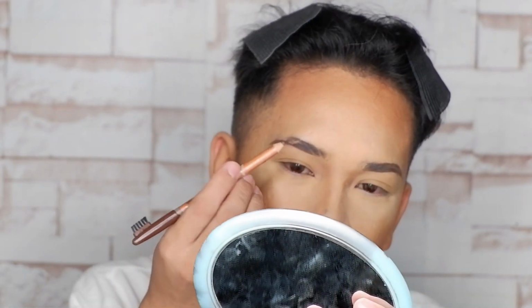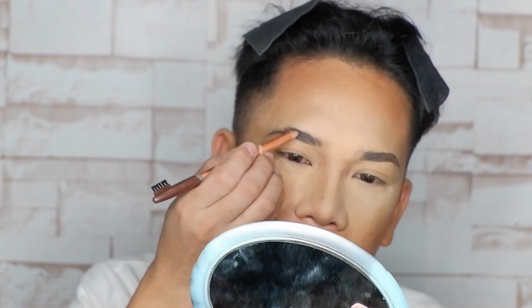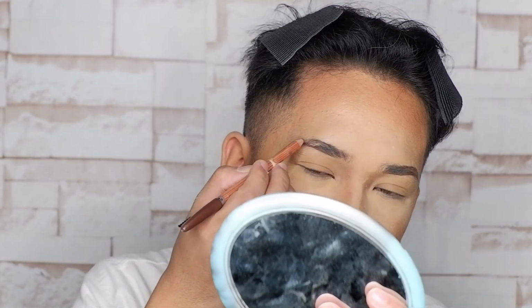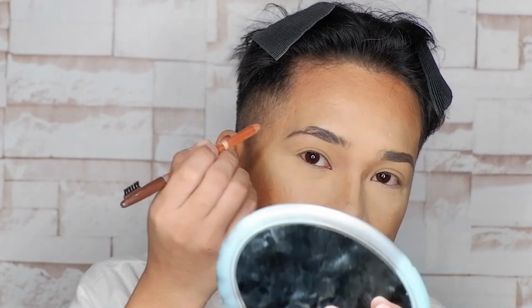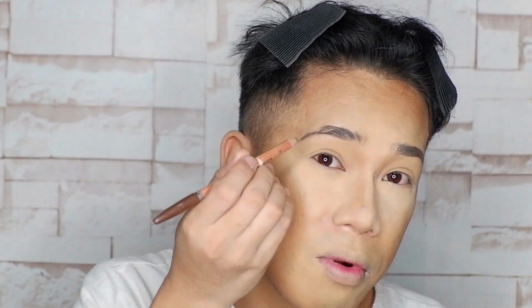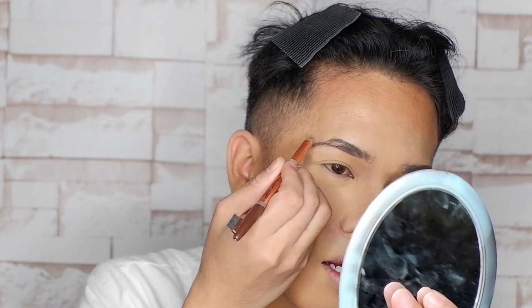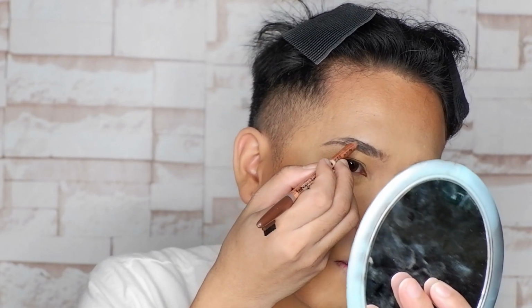Ito talaga yung pinakamahirap na part pag nagme-makeup tayo. Kasi it really takes so much time. Dapat mag-concentrate ka talaga para ma-perfect na yun. Hindi naman ma-perfect. Para lang maging maganda tingnan. Because there's no such thing as perfect eyebrows. Kasi nga, sabi nila, your eyebrows are sisters, they're not twins. So, hindi mo talaga mapapareho yan.